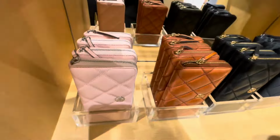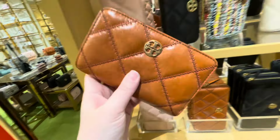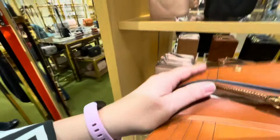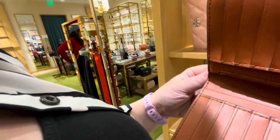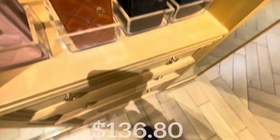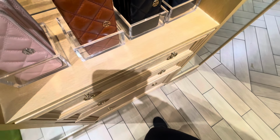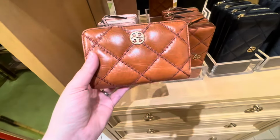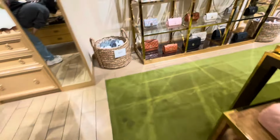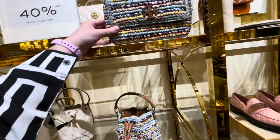Yes, thank you. Oh, thanks. Like a quilted, chunky quilted. It's more of like a mat. Okay, let me see a price on this. So difficult. $28. Ooh, that one's cute up there. 40% off, I assume? Oh, yes, it is. 40% off. It's like a raffia. Ooh.